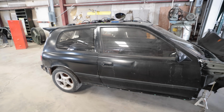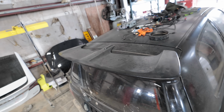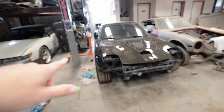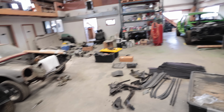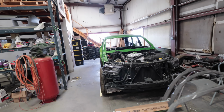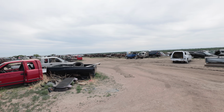He's got a little Pulsar GTIR also, which I love. These cars are so cool. I love the little spoiler on the hatch. It looks like a beaver tail. He's got two S13s. His FD, he bought this and drove through Arizona with it, so I've seen this before. And then the Durango Hellcat that he painted this absolutely sick green. Drives 14 hours to Colorado.